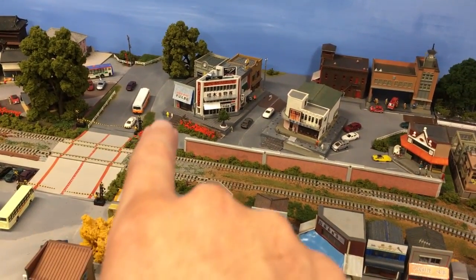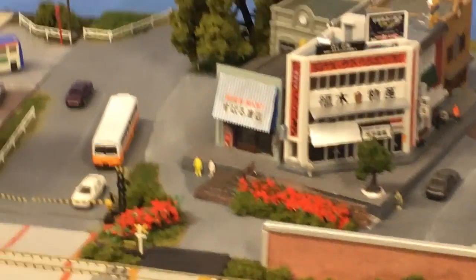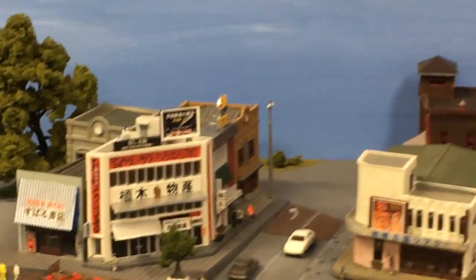Like, there's two little tiny figures back there. And when they're in the back, who cares? They look like, oh, they're people standing and talking. And so I think I've covered that enough.